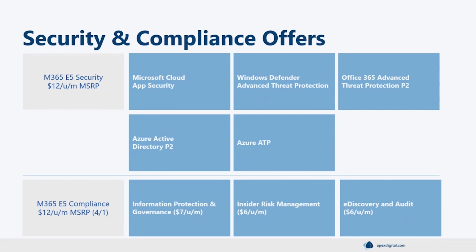There is also a compliance add-on if those features are of interest to you. Microsoft recently announced that starting on April 1st, you will be able to purchase one of 3 modules. The enhanced compliance add-on was $10 per user per month. It's now $12 starting April 1st, but you also have the option to buy singular submodules under there. So if you just need e-discovery and audit, you could purchase that for $6 per user per month.